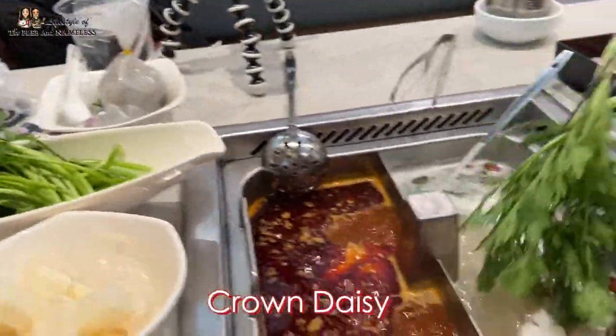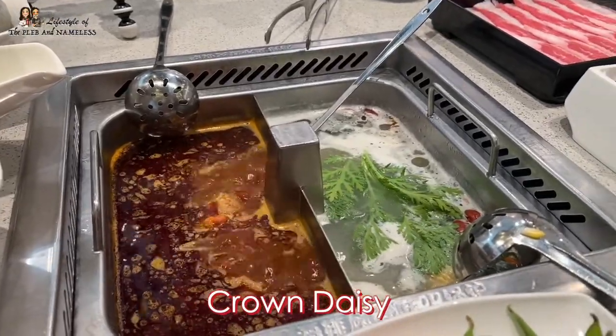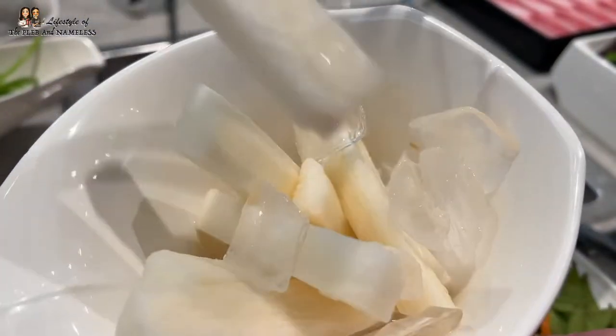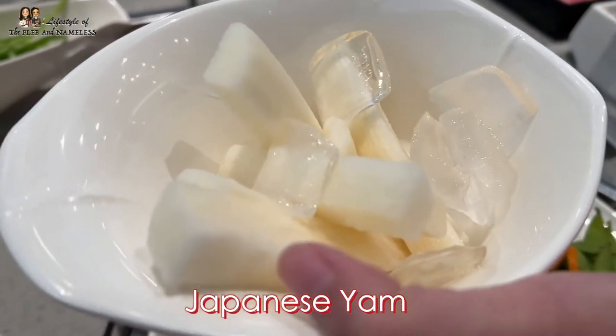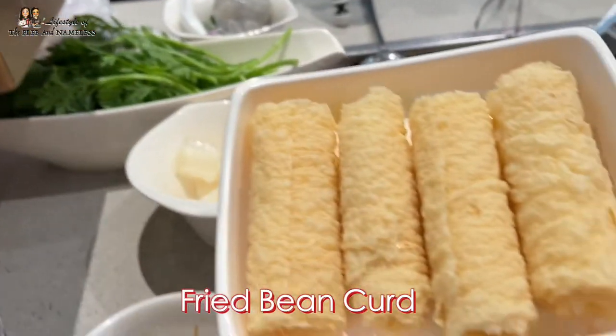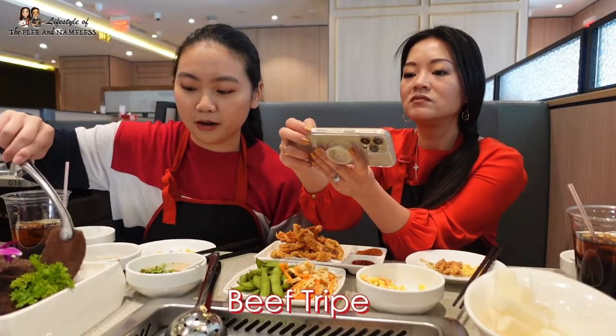This is the crown daisy. Best vegetable for hot pot. I've actually never seen that vegetable before. So this is yam. Japanese yam. I'll put one on the clear side and one on the spicy side. It's fried bean curd. Spicy, of course. And let's put a beef tripe in there for fun too.